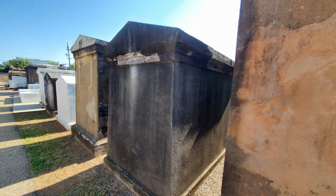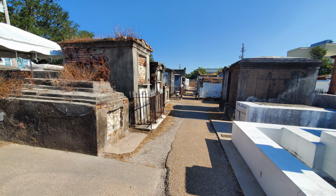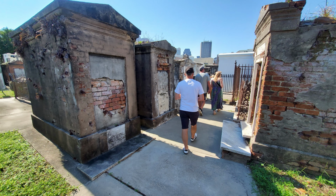And I do recommend that you take this tour. It's 45 minutes long, and I believe it cost us about $25. But it's the only way you can see this particular cemetery, the oldest one.